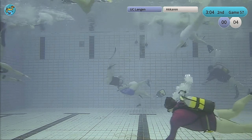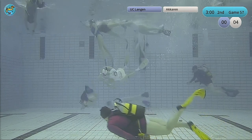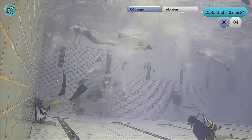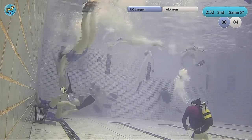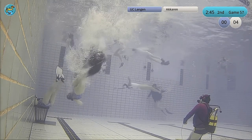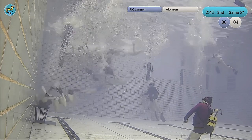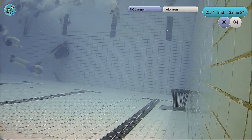Yep. At this point of the game, like we said, it's hard for Langen to turn this game around, but at least you want to show you can score. I guess they have to want to prove by themselves they are able to score against Akkaren, and they should throw more force forward and risk catching another goal, because if you lose, like again and again we say the same, if you lose 5-0 or 6-0, it doesn't change the game.